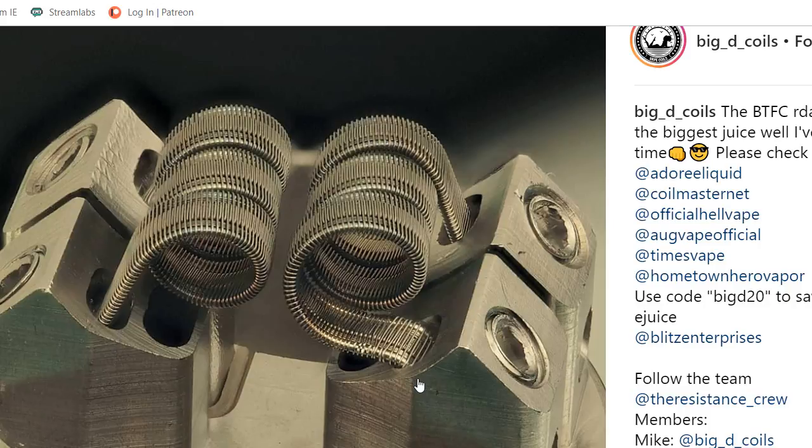One of my favorite RDAs. This is a Staggerton variation. You look here, he has a staggered stack of ribbon. He then paralleled that with 3 pieces of ribbon on either side and framed it with 2 round wire. It is a big coil, as you can tell. He's only got a 3 wrap on either side. That's a 25 millimeter RDA.